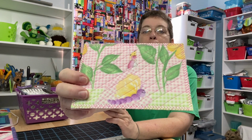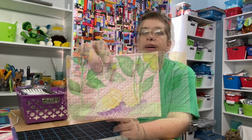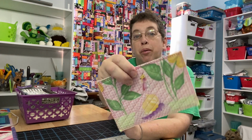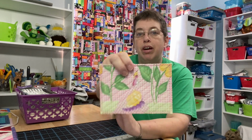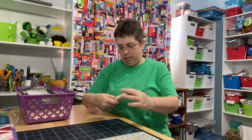I think that guy at the bottom is supposed to be a butterfly, but who knows? And whoever he was, he got chopped up too, but it happens. That's what happens when you're dealing with scraps. You just put them together the best you can. So let's see what it would have looked like.